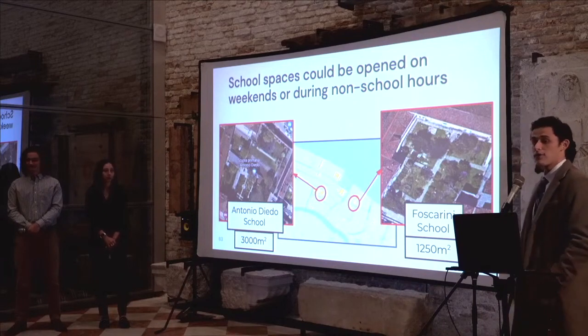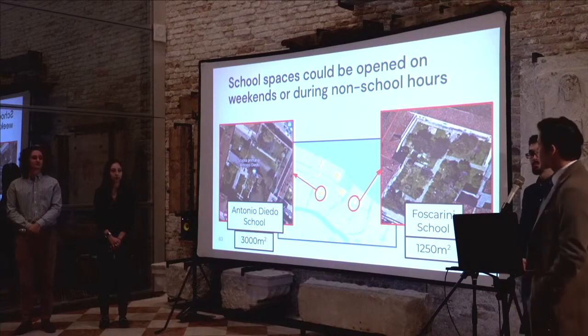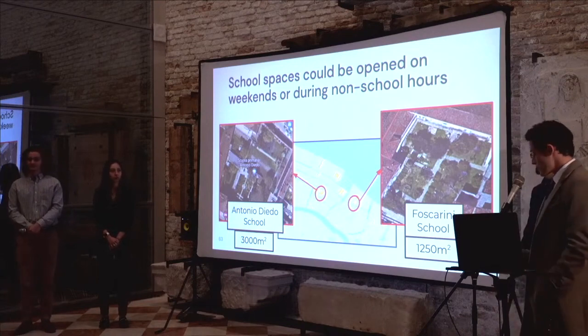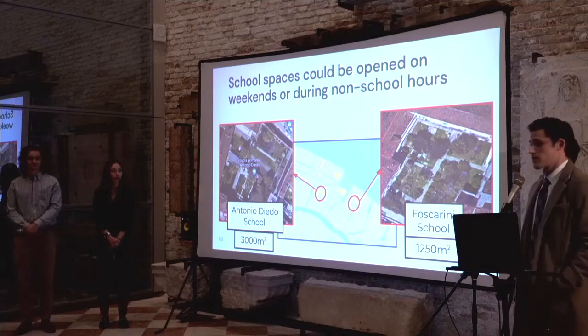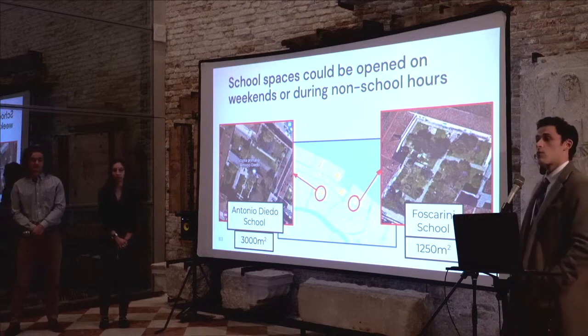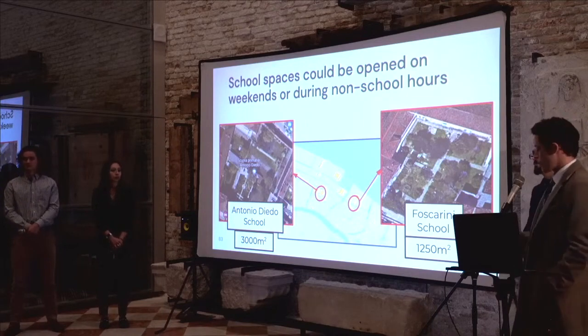So there are obvious reasons why these wouldn't be available to the public during school hours, but even on the weekends or non-school hours, or when school's out of session, making these green spaces more available to the people that live in the area, especially people that would have trouble walking or crossing over a bunch of bridges to get to the other side, would go a long way.